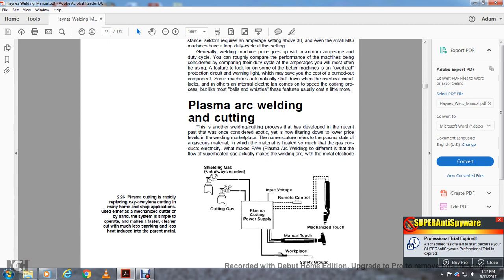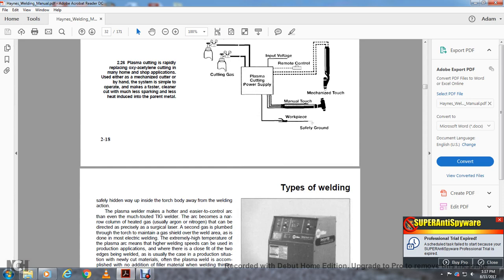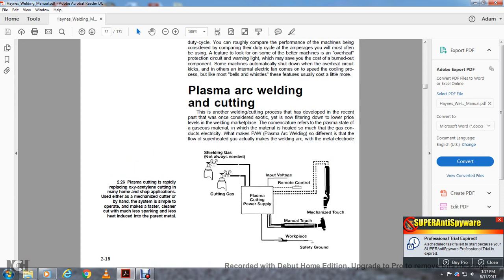All right, the plasma cutting power supply has a workpiece, a manual torch, and an input voltage, with a remote control, mechanized torch, or manual torch. The workpiece has a safety ground, and the cutting shield gas is not always needed, or cutting gas goes to the plasma power cutting torch. All right, our plasma arc cutting and welding.